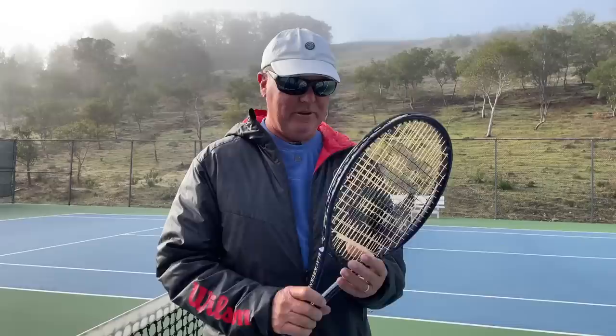All right, so interesting feel, interesting sound. Yes. Let's go, Coach Rob. The feel was very dampened. Could be the double shock absorber, could be the double string pattern. I definitely hit some shots and heard some sounds that were very interesting, very noticeable. Even Harry across the court picked up on it.